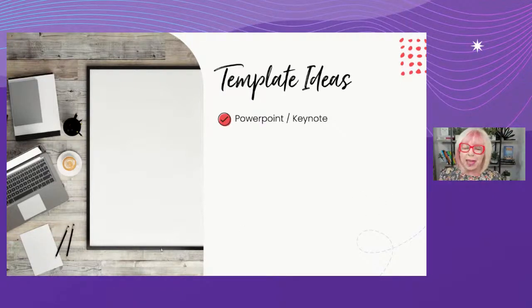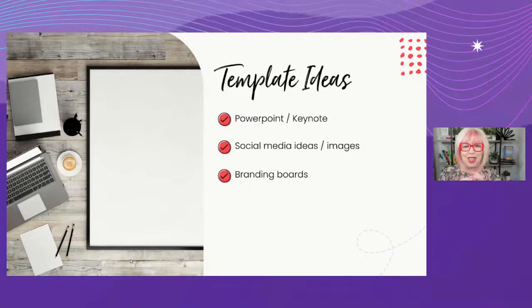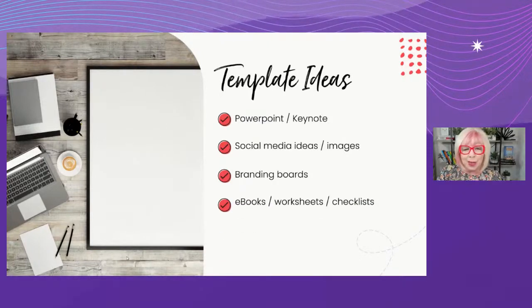So PowerPoint and keynote presentations are super big. Social media ideas and images, I'm going to show you an example of how I leverage that personally. Branding boards, there are a lot of people out there who struggle with putting the pieces together. So pre-designed things, or templates that help them understand what they need, people love that stuff. It saves them time and energy. They don't have to worry about what pieces and parts they need. Ebooks, you could do ebook templates, worksheet templates, checklist templates. They're all super hot. If you doubt me, go to Etsy and check it out.